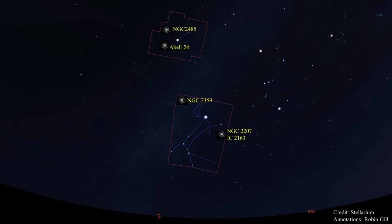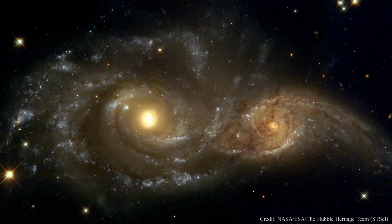Last, we'll look at NGC 2207 and IC 2163, two spiral galaxies passing each other like two ships in the night. This is a near collision between NGC 2207, the larger and more massive galaxy on the left, and IC 2163, the smaller galaxy on the right. Strong tidal forces from NGC 2207 are distorting the shape of IC 2163, flinging out stars and gas into long streamers stretching out 100,000 light-years, as seen on the right side of the image.